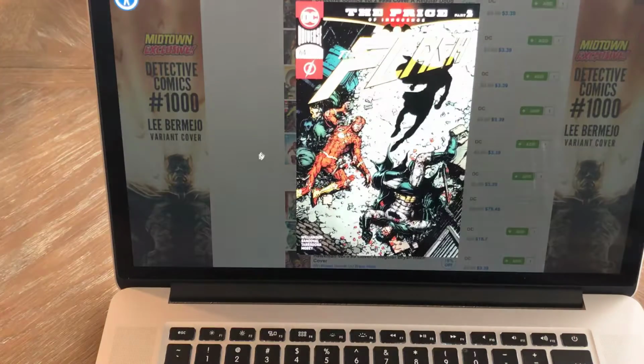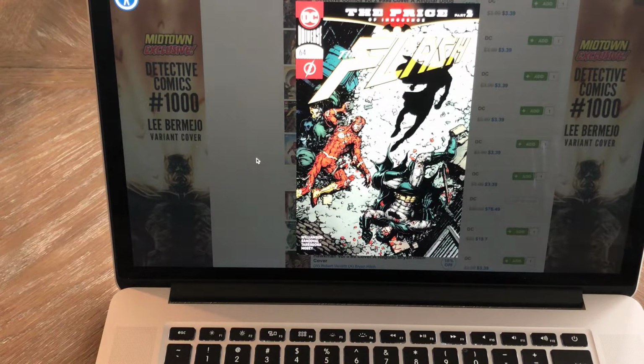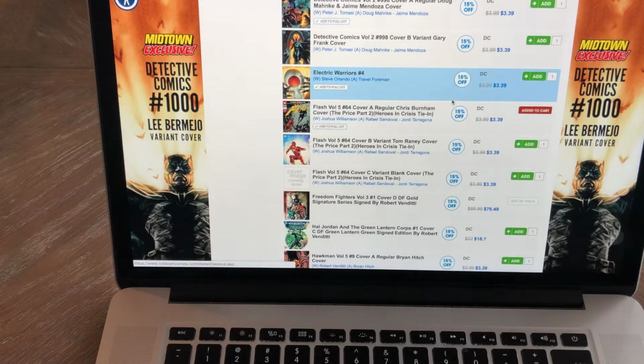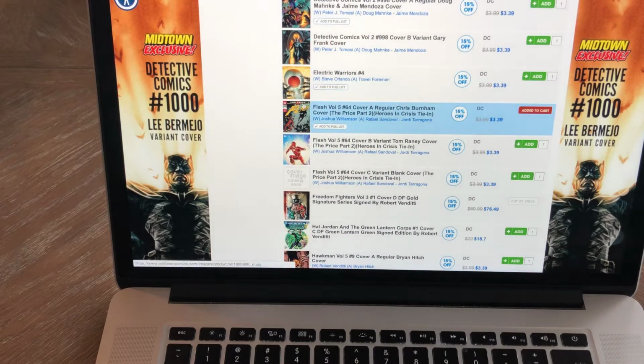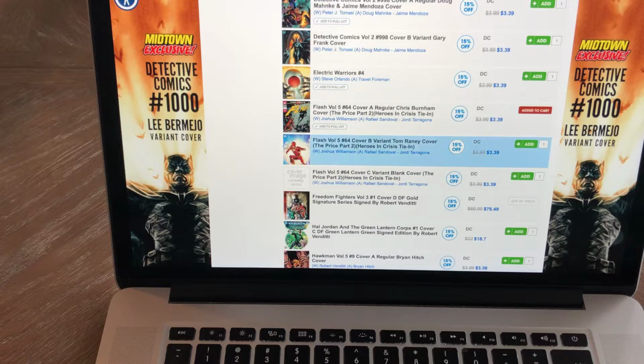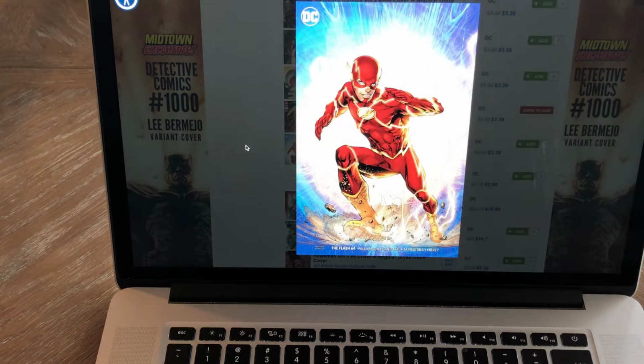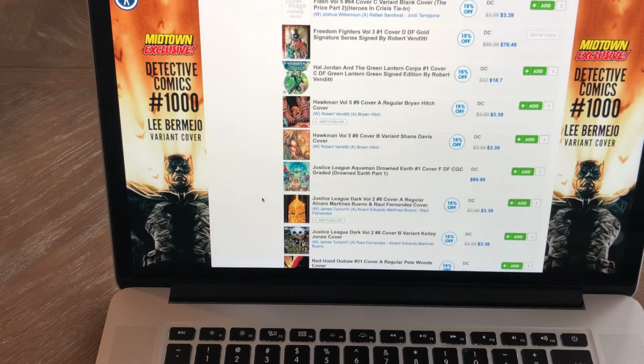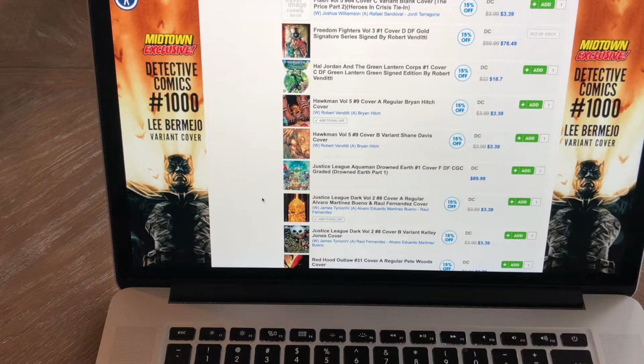Flash. I think I'm going to be picking up Flash as well. This is a storyline that involves Batman. It's called The Price. This is part 2. So I think in regular Batman 64 is part 1, if I'm not mistaken. And you've also got a Rainy B cover. I like the A cover way better, so I'm just going to buy the B cover on that. Moving on down the list.